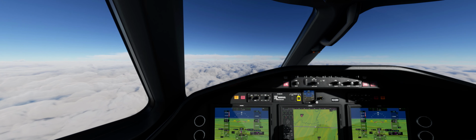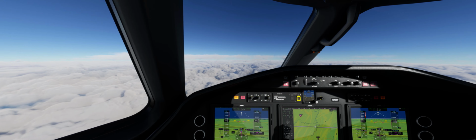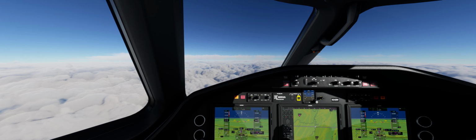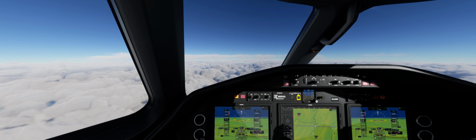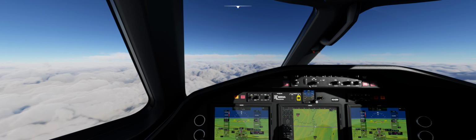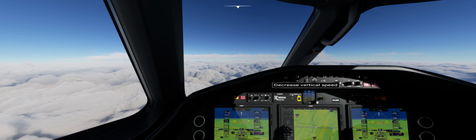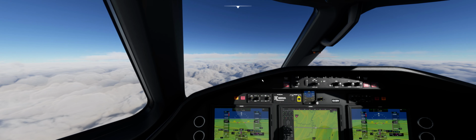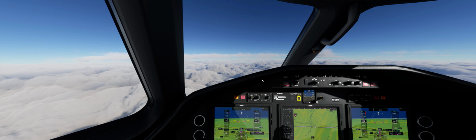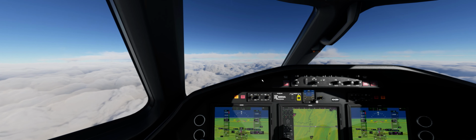Anyway, descending nicely still. 80 miles from the airport. Generally want to be at about 24,000 feet at 80 miles. We're at 25.1, so we'll start slowing now. Just a little. There's not a lot of maneuvering room in terms of extending our downwind or anything like that, just because it's a right turn and basically straight ahead to the airport.